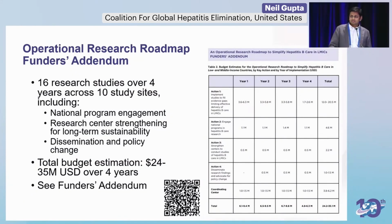Now, of course, this will require resources, and we did not intend for the roadmap to be a document that lives on shelves gathering dust. Rather, we wanted to pair this with a very practical preliminary budget that could be used and leveraged as a starting point for conversations with potential funders or donors to bring more visibility, more attention, and ultimately more resources to this space and directly to researchers in LMICs.